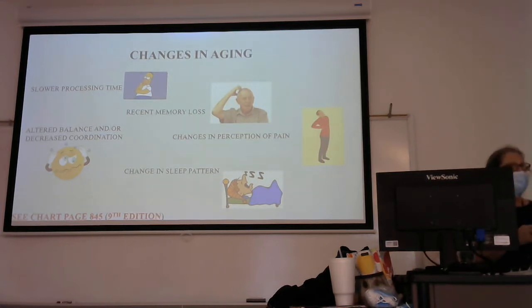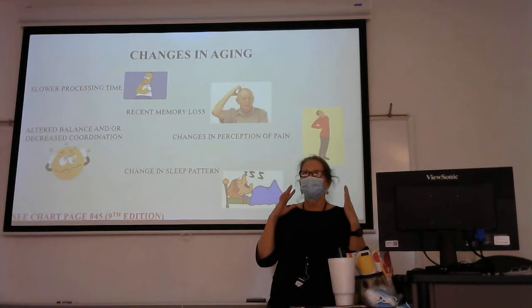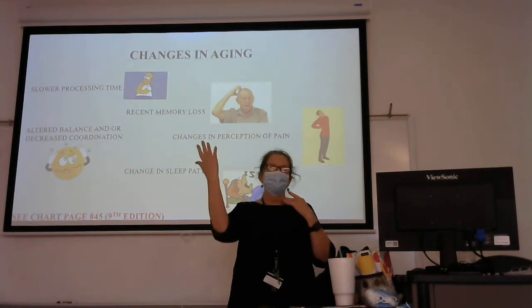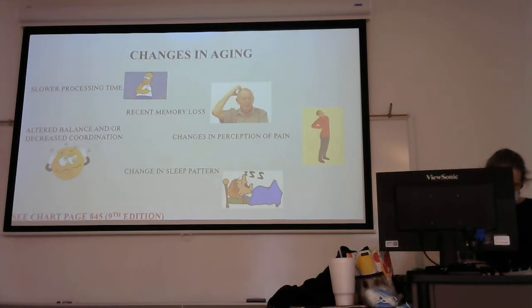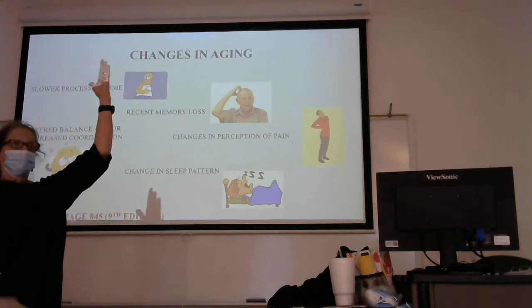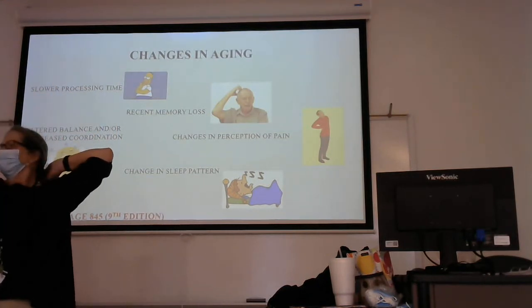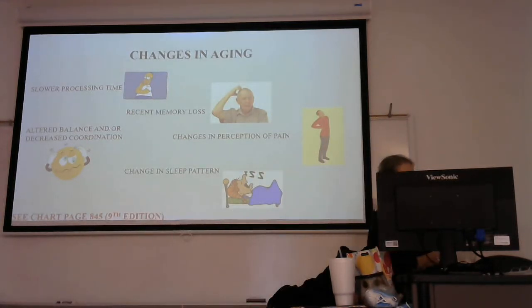Sensory perception, maybe not as good. You'll see some elderly patients that, if you ask them to close their eyes and stand on one leg, they might start kind of leaning a little bit, because their sense of their surroundings starts to diminish just a little bit.